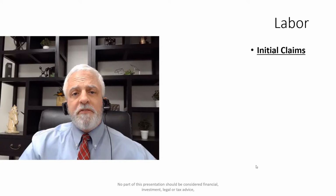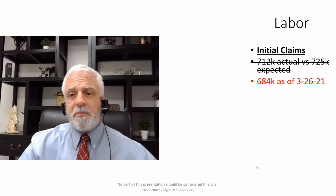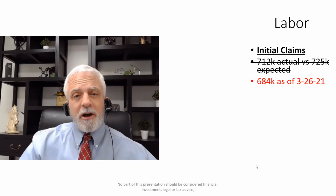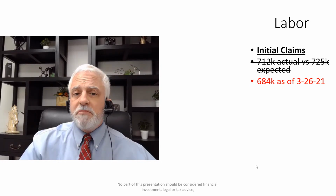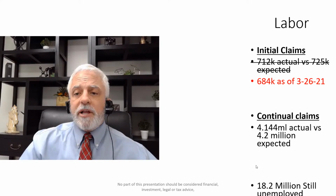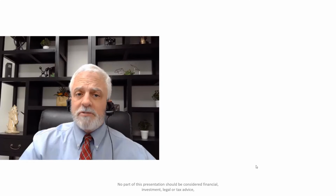all states should be vaccinated. On labor, initial claims are coming back a little bit better than before, with 684,000 as of today versus about a running average, 725 to 750,000 median, for the last year or so. And on continuing claims, we still have 18.2 million outstanding claims.